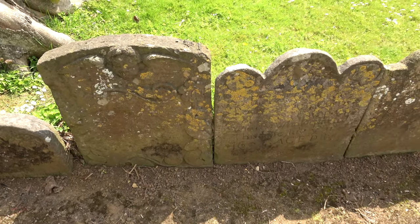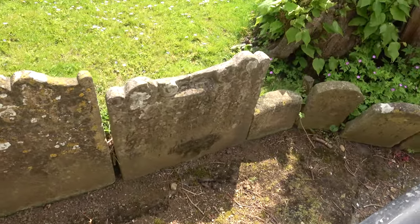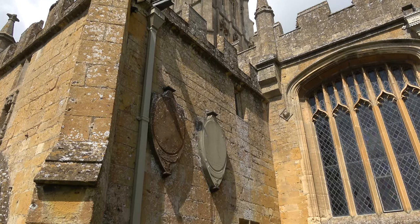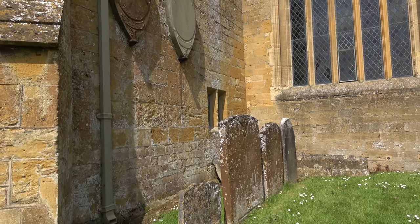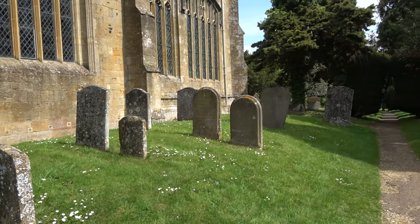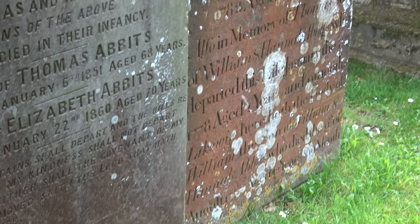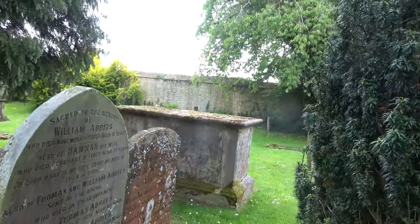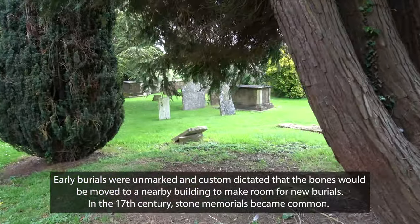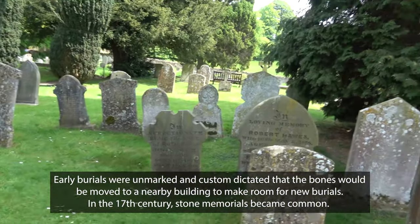So I found some of the old tombstones. This is 1694. And this one is 1681. This is obviously a very old graveyard. Many of these tombstones you cannot read at all. And that's why I like them. 1871, 1878.